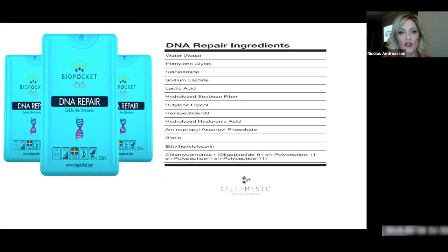And another product that I personally am a huge fan of, I am all about skincare, and I love our DNA Repair. This again is another new product that's only been out on the market for a few months. It is a spray product that has a cellular skin stimulation in it. The active ingredient in this product is an algae-based plant growth factor.